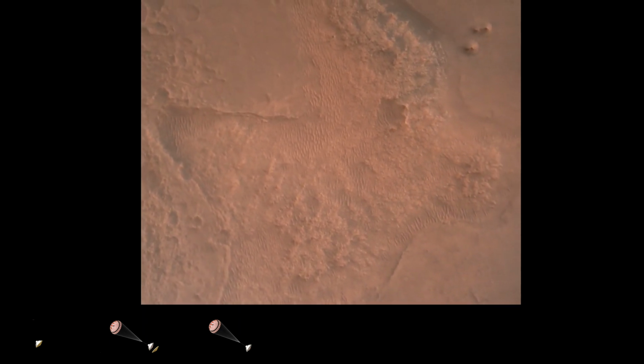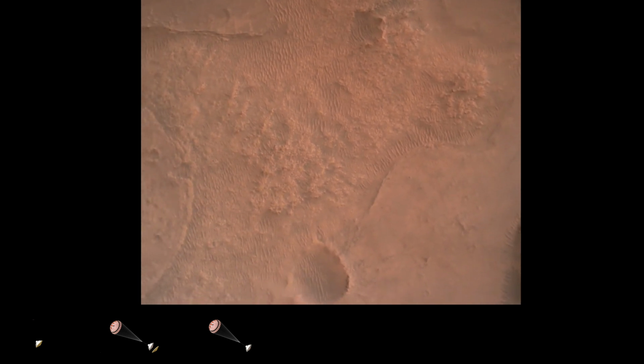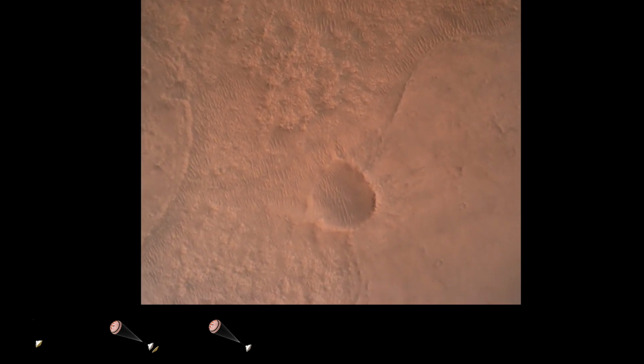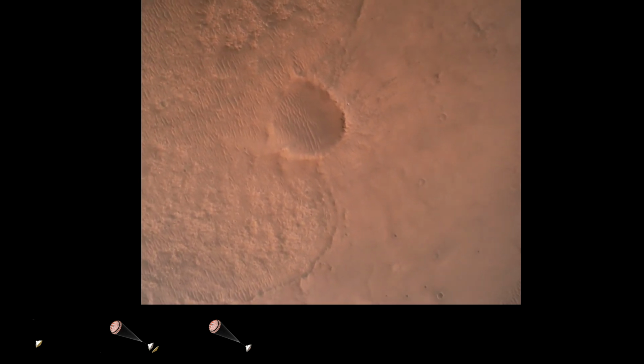LVS valid. We have confirmation that the lander vision system has produced a valid solution and part of terrain relative navigation. Priming. TBA is nominal. We have priming of the landing engines.